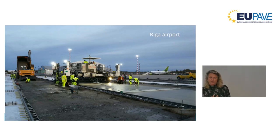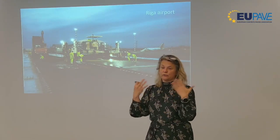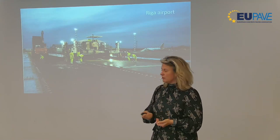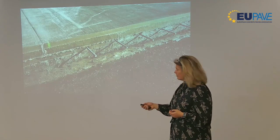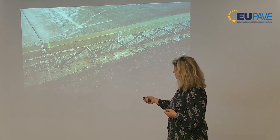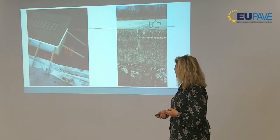This is another airport in Latvia, Riga, where they used a very nice dowel system. You see here in this case, they have dowels in both directions. They keep the dowels in one direction quite far from the transverse joint in order to avoid any interaction between those dowels. So this is the result, they're quite far from the joint.